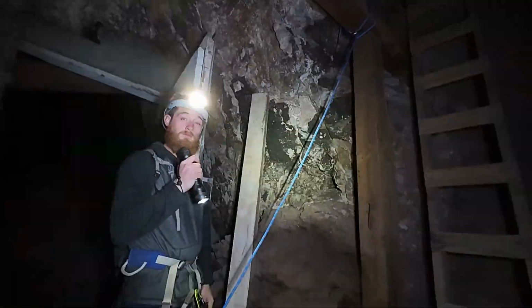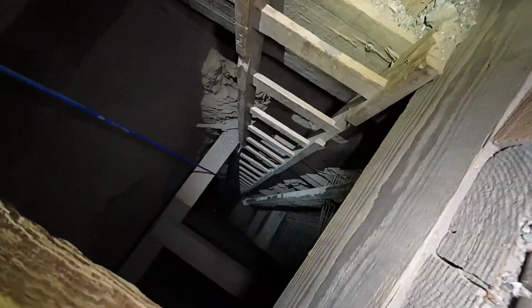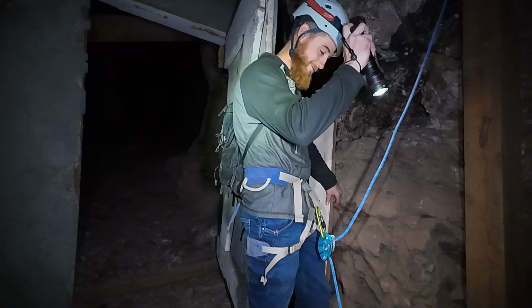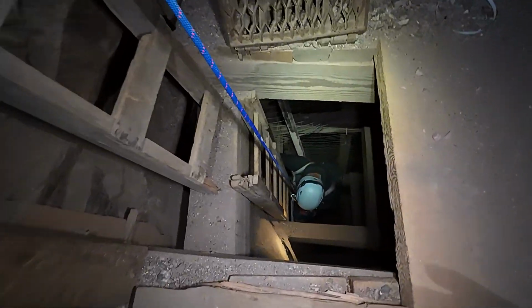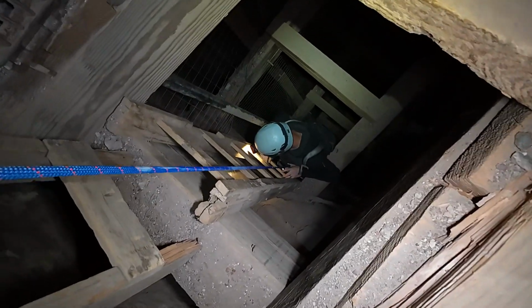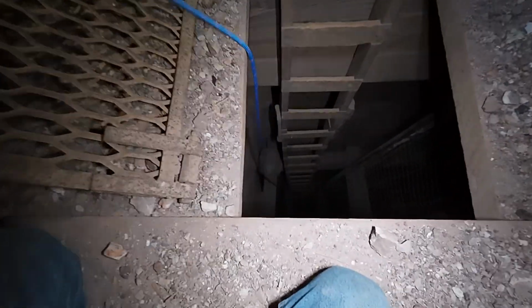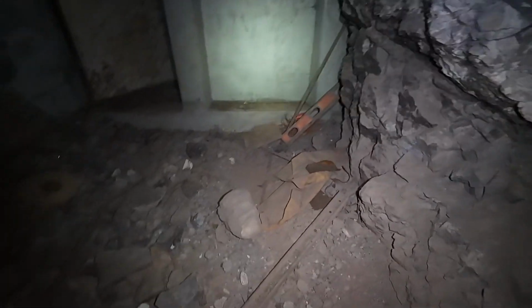We are back for part 2. Ready? Yep. Let's go. We are at the 200-foot level and getting ready to go down to the next one. I have made it down to the 300-foot level.